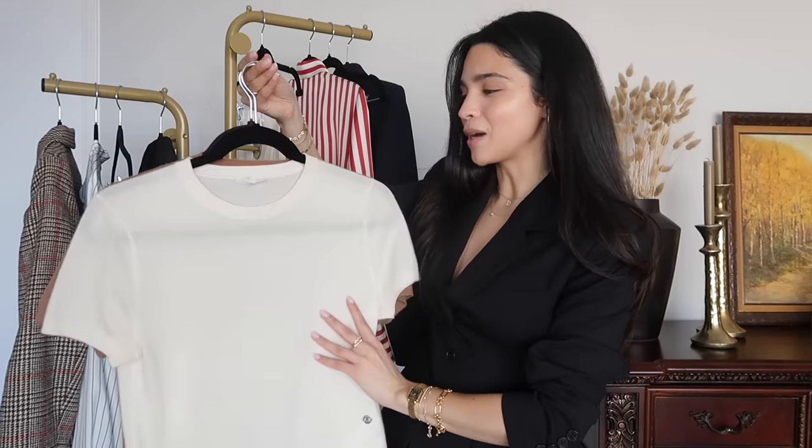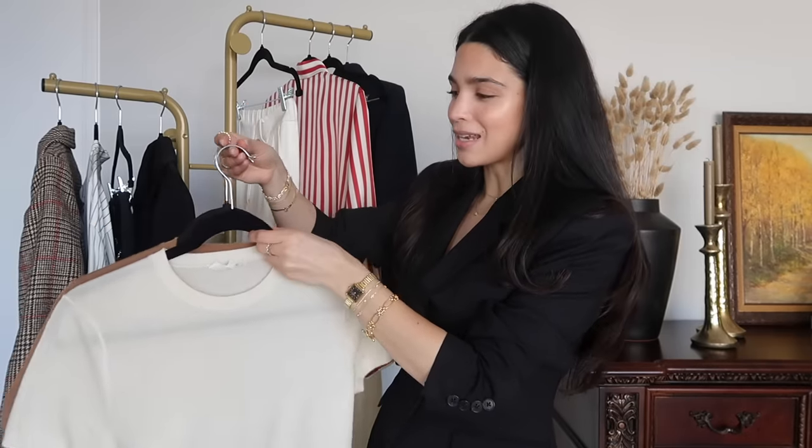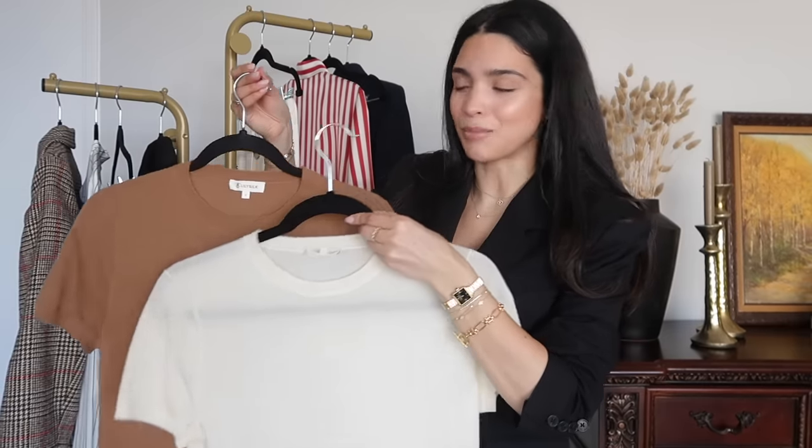But I wanted something that was going to be very elevated, that I would be able to pair with trousers or jeans and feel dressed down but also feel like I'm wearing really high quality pieces. And that is why I decided to get these in two colors, because again, I wanted to have them as staple pieces in my wardrobe. They are a slightly shorter length, so if you want a little bit more length, I would say size up. I took a size small in both.